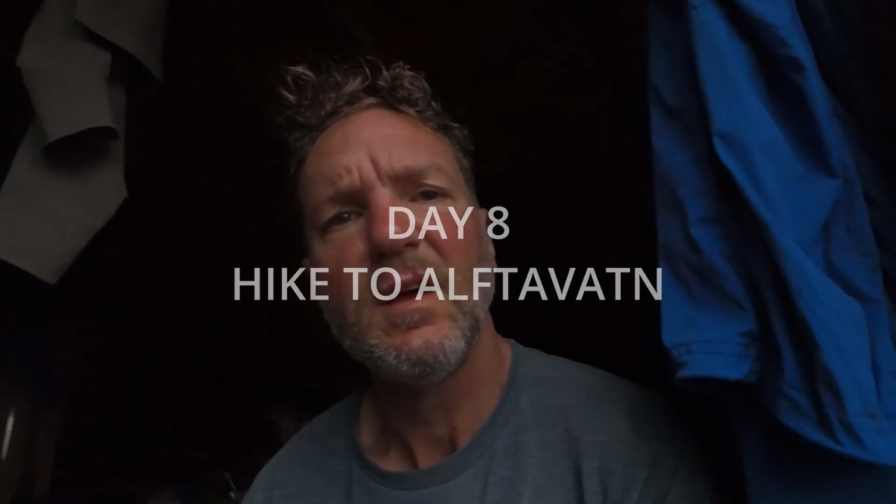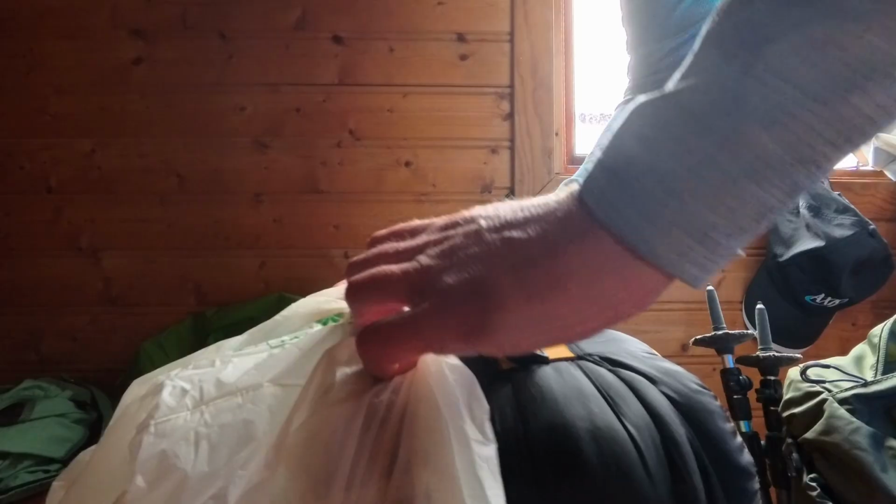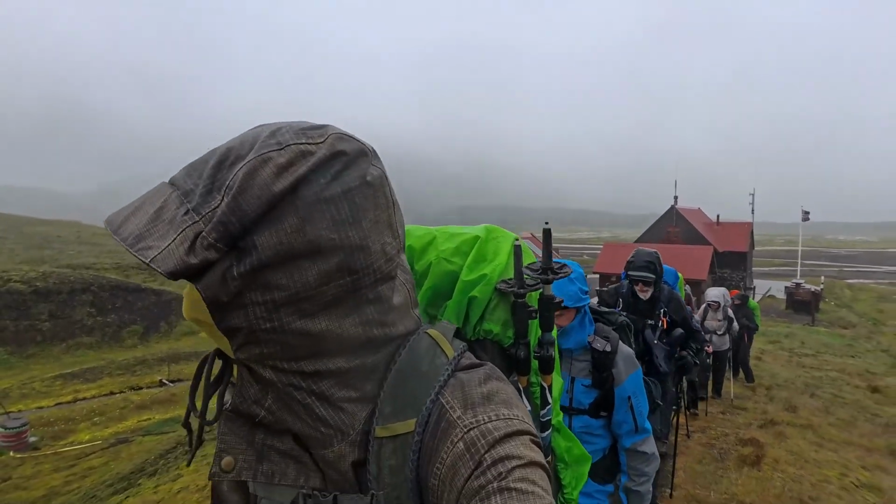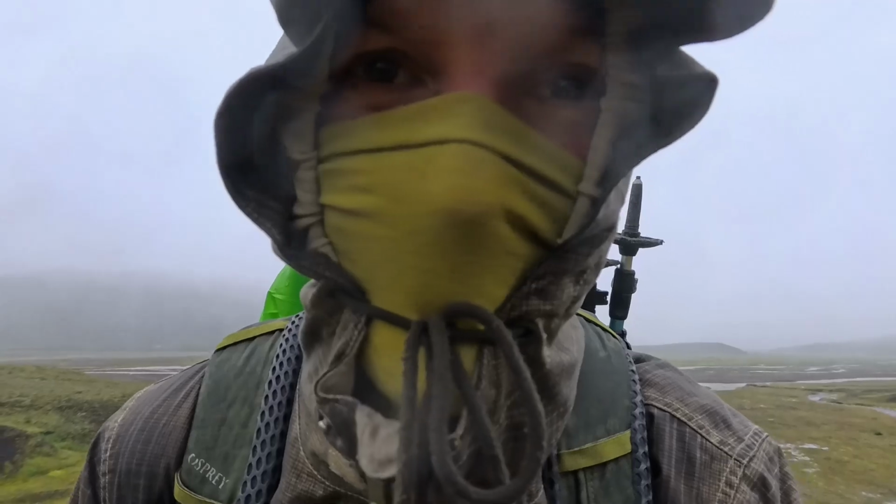Yeah, same weather. Today we have a 17K hike with 400 meter elevation to Alftavotn. Totally wet. All right. Are we ready? Still wet and shitty. Keep telling myself it's just 6 hours of my life.